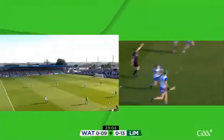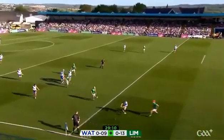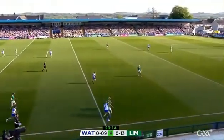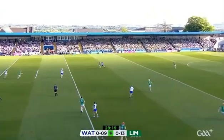There's Mikey, he's only after coming on, he's making an impact straight away. But you have to hand it to Waterford. They're rolling with the punches and they're hanging in this game, Mike. They certainly are. They've been on the back foot for long spells. That's a really good hit by Barry Nash on Jamie Barron, and Adam English doubles up.